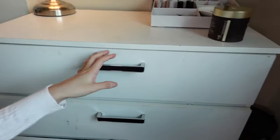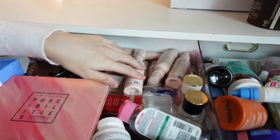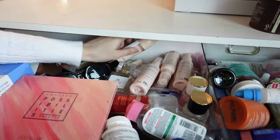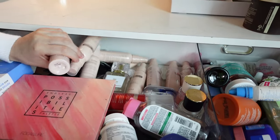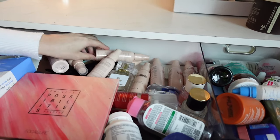Okay, this is my vanity. Just ignore this part, but look at this. I have a collection of YOU setting spray. I have how much? 3, 4, 5, 6, 7. If this one finishes, it's going to be 8. Let's make it 10 YOU setting spray collection. That proves how much I love the YOU setting spray.